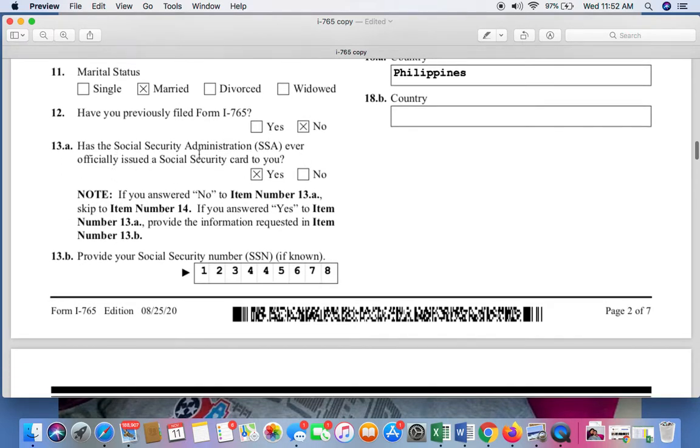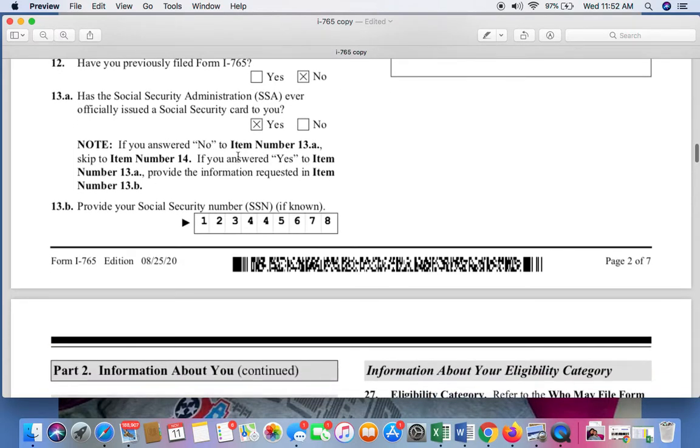Has the Social Security Administration, SSA, ever officially issued a Social Security card to you? For me, yes, because after I got here in America, after like 10 days, before 15 days, I went to Social Security and got my Social Security number. So I'm just gonna put yes. If you answered no on item 13, skip to item 14. If you answered yes, item number 13A, provide the information requested in the item. And item number 13, okay. Provide your Social Security number.